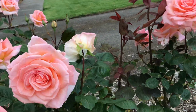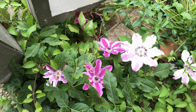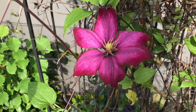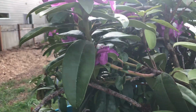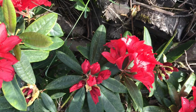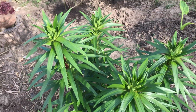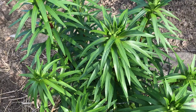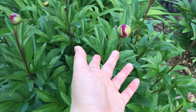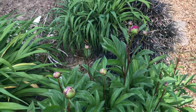It blooms amazingly. This is Lily. What you can see here is the bud. So the flower is coming out soon. Peony. It hasn't bloomed yet. I'll show you the update.